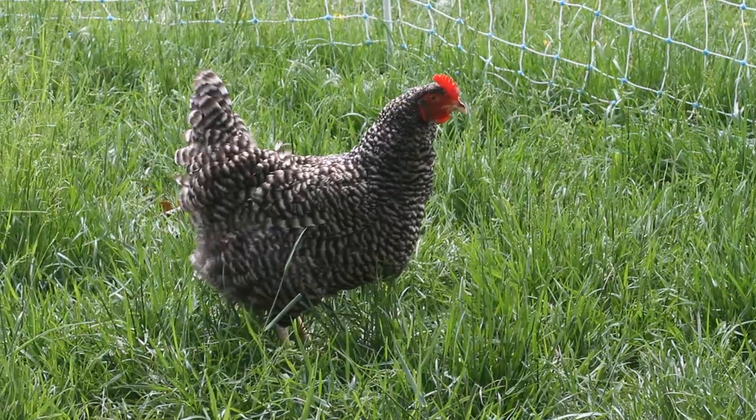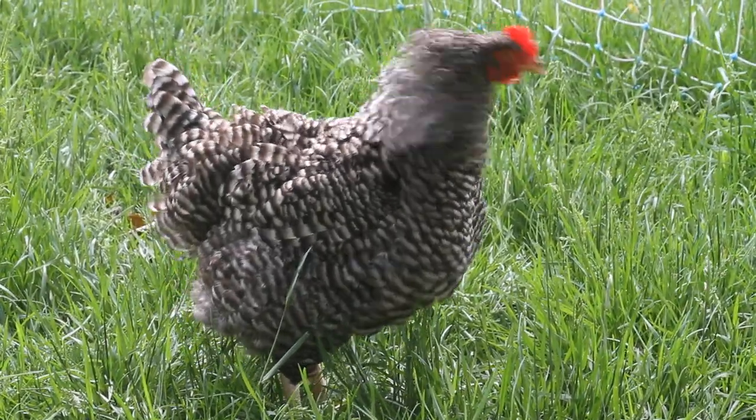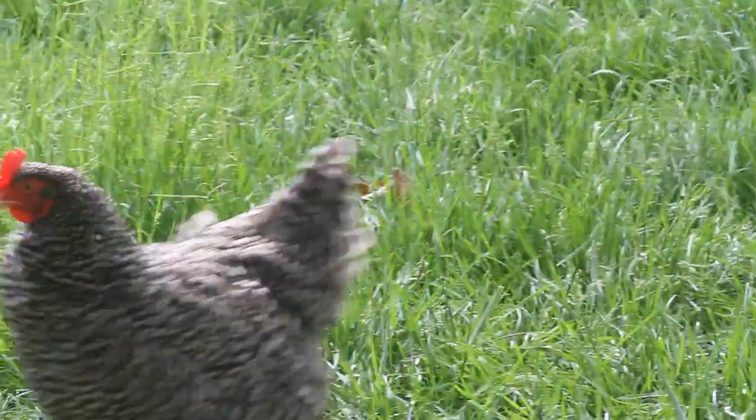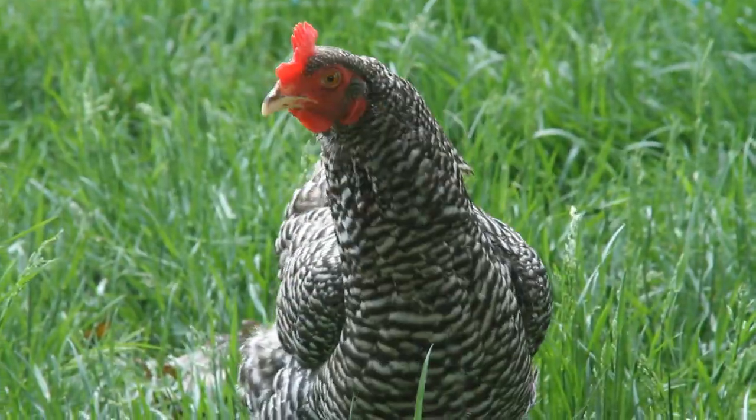Then there is our Plymouth Rock. She's the sporty one of the crew. She likes to do stunt maneuvers and is the fastest of the bunch. Escaping into the woods is one of her hobbies. I do hope for her sake, though, that she learns to be content with home, as her sister's life ended very sadly as a result of wandering too far.